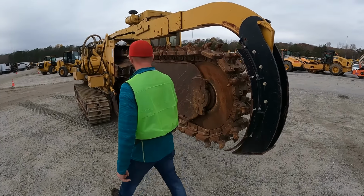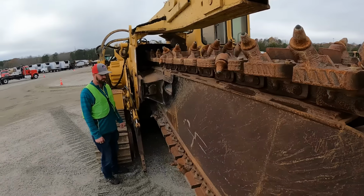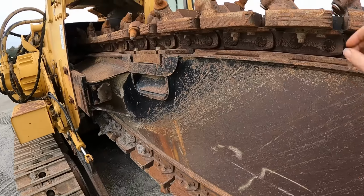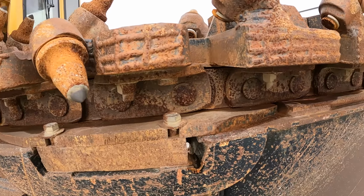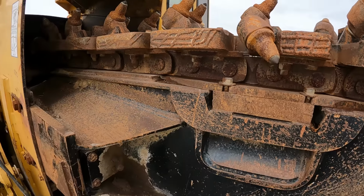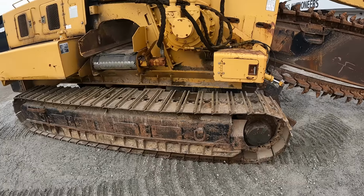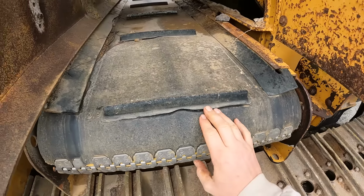Well, this thing is a beast. World's biggest chainsaw. Yeah. Be pretty expensive to replace these teeth on here, huh? But they're in pretty good shape. Conveyor belt. Looks like it's seen better days though.